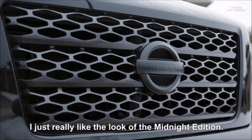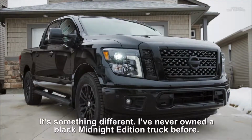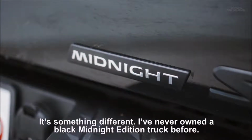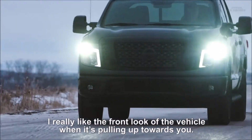I just really like the look of the Midnight Edition. It really stands out. It catches your eye. It's something different. I've never owned a black Midnight Edition truck before. I really like the front look of the vehicle when it's pulling up towards you.